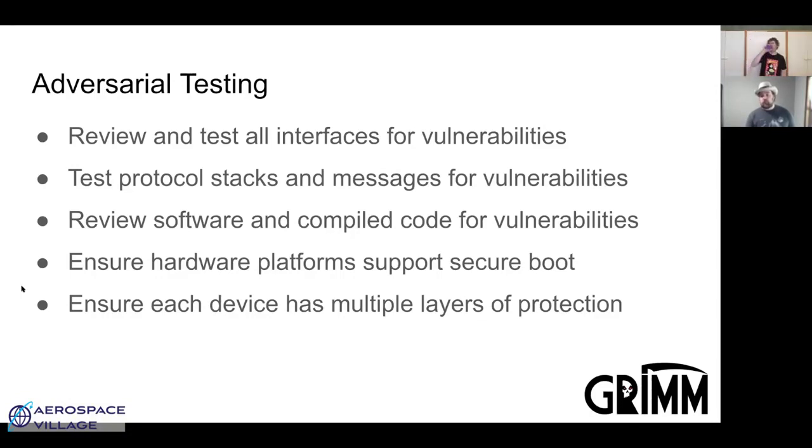And testing your protocol stacks and those bits for vulnerabilities. We've gotten a little bit better, but there've been lots of vulnerabilities found in TCP/IP stacks and other network stacks over the years. Reviewing the software and compiled code for vulnerabilities, making sure you're doing static analysis on the code. Not a perfect solution, but it does catch some things.